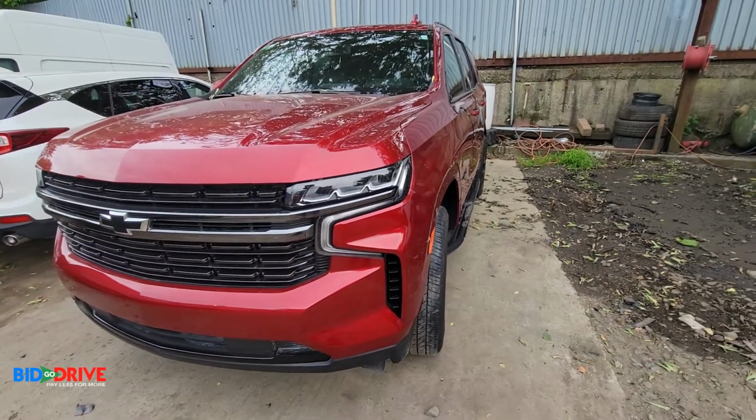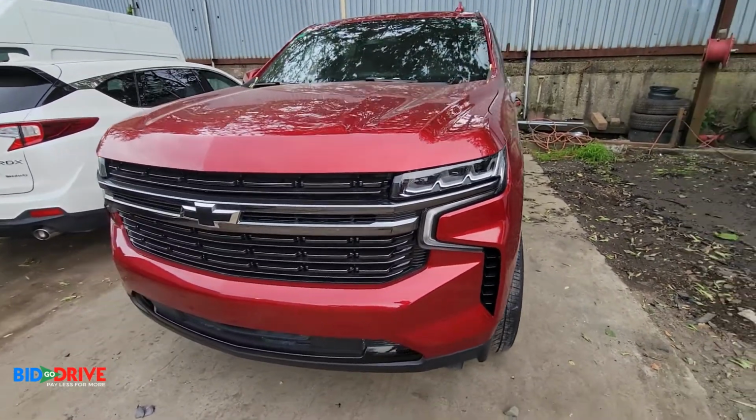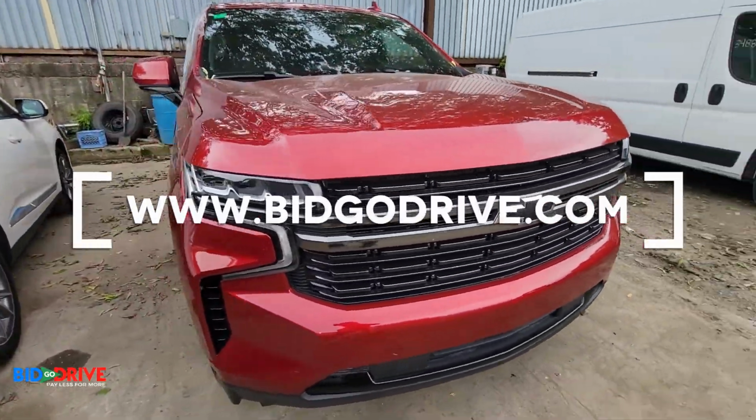Overall nice vehicle, just body damage, nothing structural. H-frame looks good. No suspension. Doesn't need a lot of parts either.